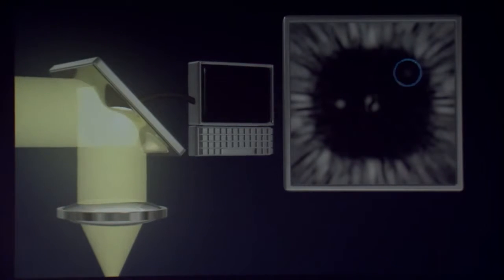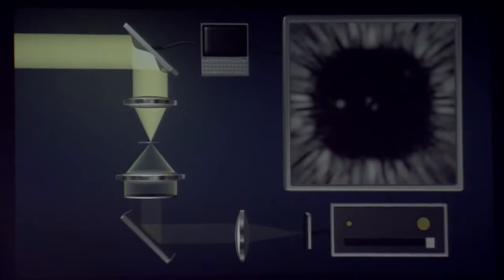We can now start to see objects more than 1 billion times fainter than the star. Deep within the glare of their star, we have discovered our two planets.